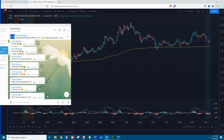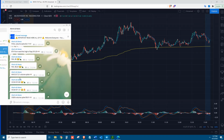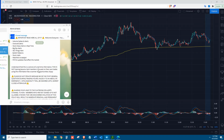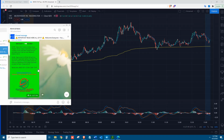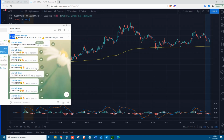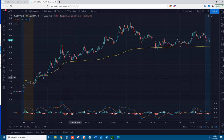Which wasn't my ability, I mean, to the fault. It wasn't even notified until 17.21. But was it on the watch list before? It wasn't, was it? No, it wasn't. So I can't be too mad. For whatever reason, the alert didn't go off. I think the alert went off around this area. Even if you got in when it broke the previous high, you could have still made some money. It went all the way up to $19.